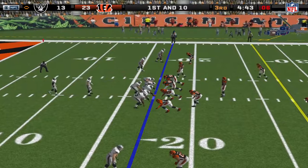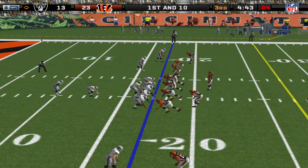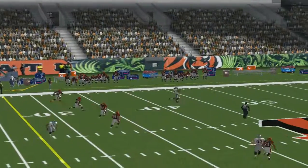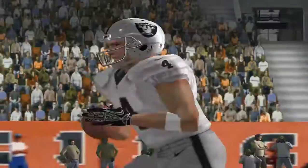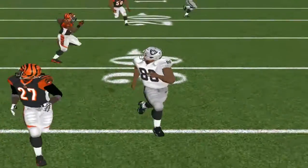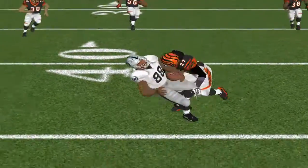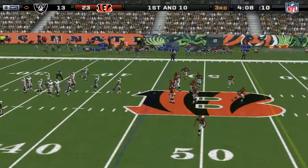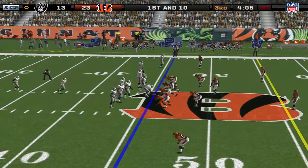1st and 10. Here we go. Cincinnati comes out in a 4-3. They'll go with a play fake. Throwing. He jumps and makes the catch. Number 88 makes another catch to put him over the 100 mark in the game. It's 1st and 10. Ball on the 45-yard line.